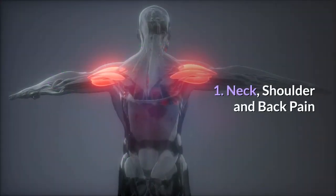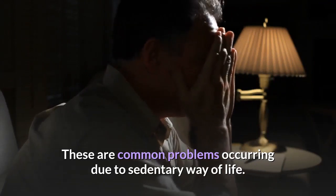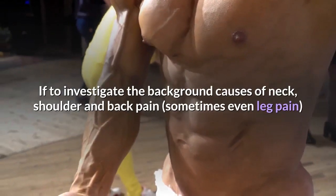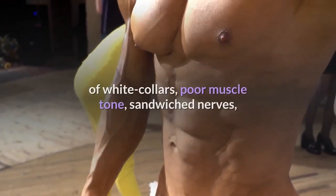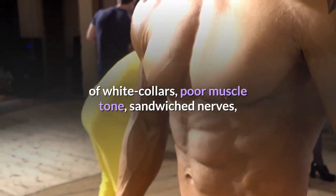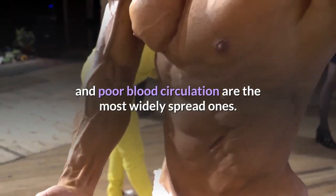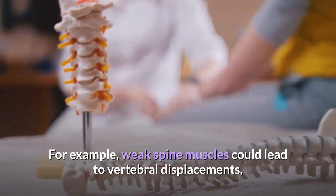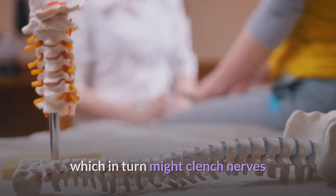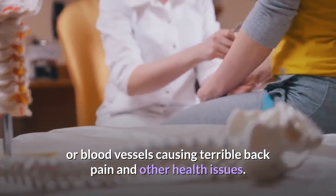1. Neck, shoulder and back pain. These are common problems occurring due to a sedentary way of life. If we investigate the background causes of neck, shoulder and back pain, sometimes even leg pain, of white collar workers, poor muscle tone, sandwiched nerves, and poor blood circulation are the most widespread ones. For example, weak spine muscles could lead to vertebral displacements, which in turn might clench nerves or blood vessels, causing terrible back pain and other health issues.